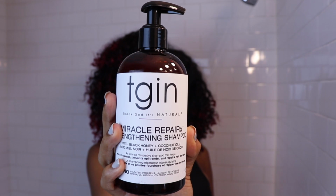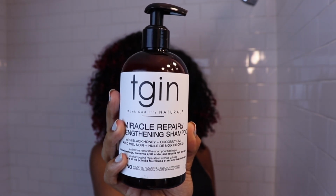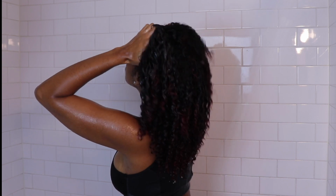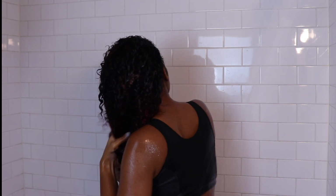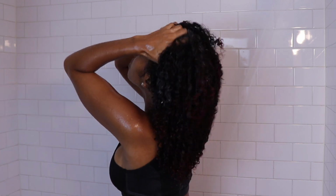So as you can see, my hair is currently dry and I washed it about a week ago, so I'm going to go ahead and begin cleansing my hair with TGIN's Miracle Repair Strengthening Shampoo. Now what's great about this shampoo is that it's infused with black honey and coconut oil. The coconut oil works to smooth your cuticle surfaces, leaving your hair feeling really soft, while the black honey works on healing any damage in your hair. I love that this shampoo is paraben and sulfate free, but it still foams up, so it really allows you to feel like your hair is being cleansed.